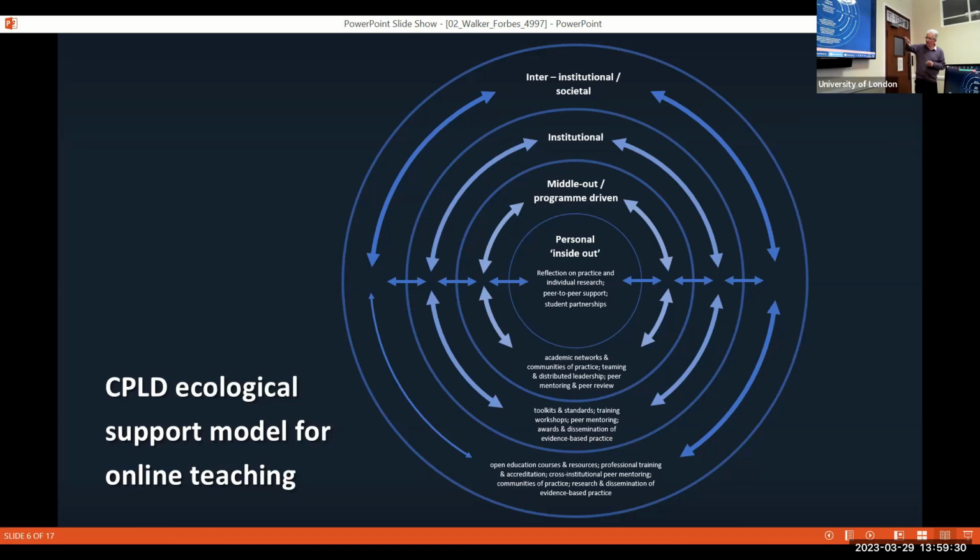But I think the point of this model is to show, particularly with these arrows, that although these appear to be different facets, in order to build a coherent program of support for staff, we've got to see these as interconnected. And the boundary is porous in a way, because we can bring in good practice from outside, and we can also project to other institutions what we're doing. We can also do that from a personal level, if we're doing reflection on practice in our day-to-day work.